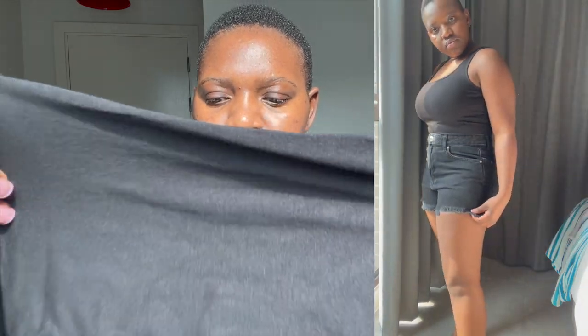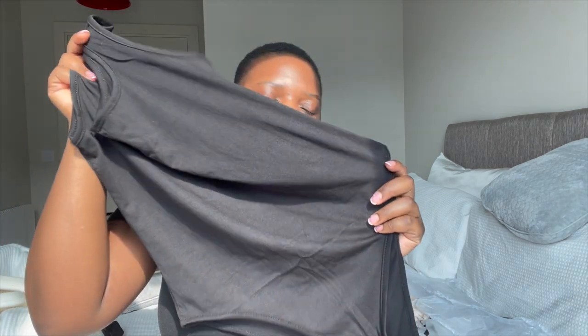The last one is a black one. The black one is not a ribbed material, and I've seen people review SHEIN on this, but this is what it looks like. This looks smaller than the rest of them as well, and the neckline is like a square. Is it a square or a rectangle? It's like this. You guys get what I mean, right? So this is the last one. So yeah, that's everything.